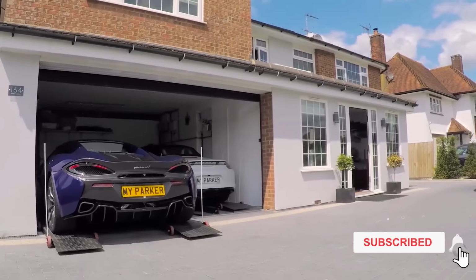Here are some ingenious parking garages that we think everyone will appreciate.